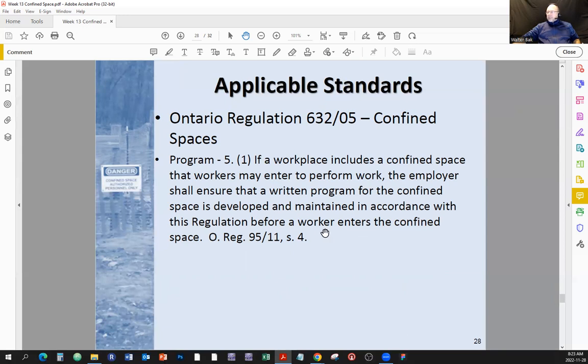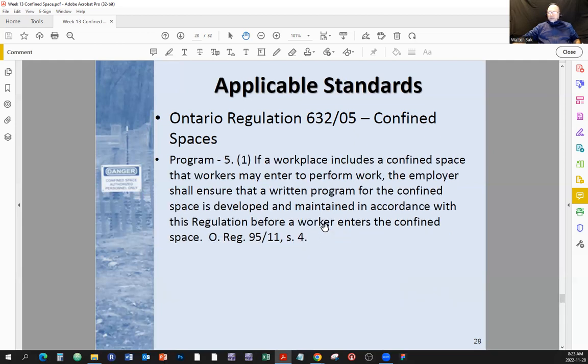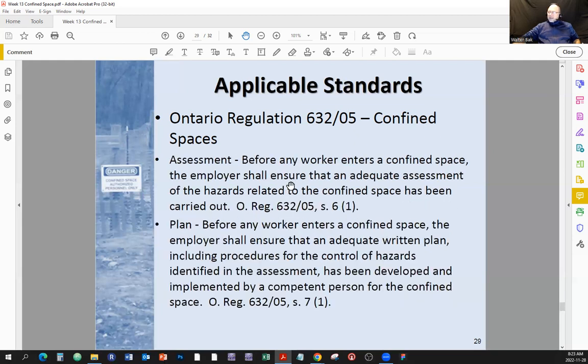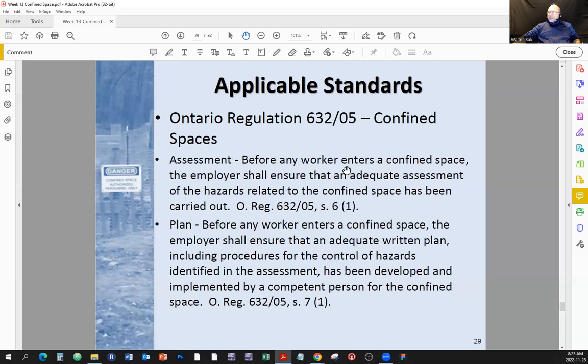This one says that things should be in writing. This says it's official, and it should be all in writing and documented. Okay, and what would be part of the documentation here? Assessment before any worker enters a confined space.